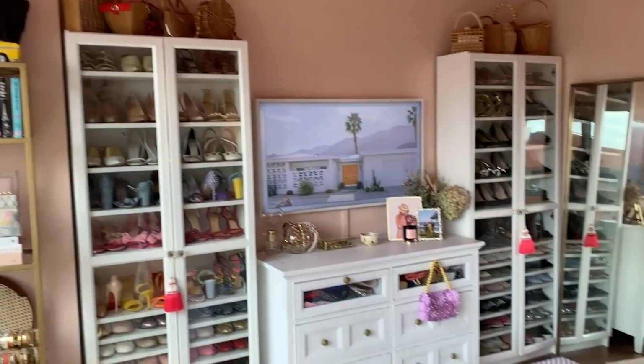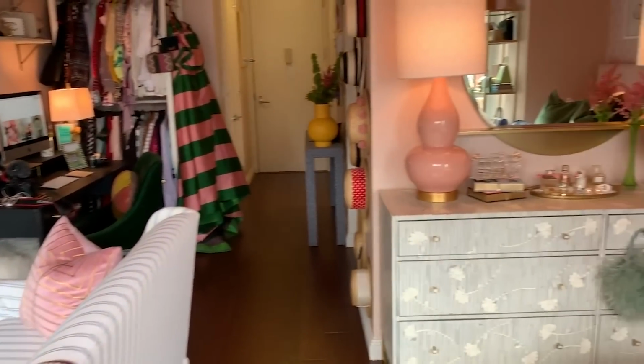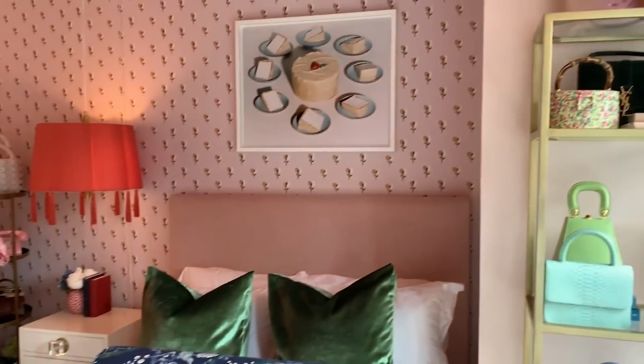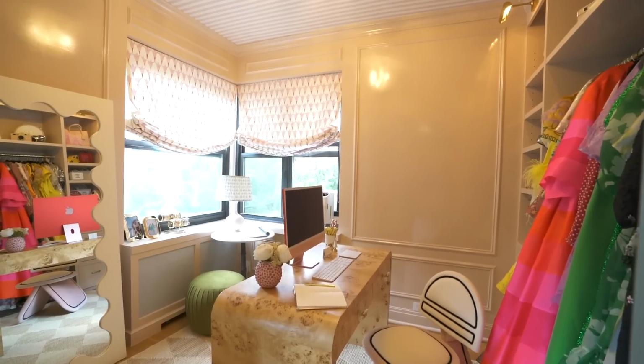So the last time I saw you all, I was in a very tiny studio apartment, also on the Upper East Side, very pink, very girly. My shoes were in the middle of my living room, and it was just living in a closet. And now I live in a 1-bedroom with an office, and having space is such a huge relief. I have a place for everything.